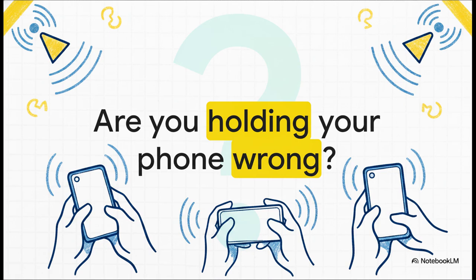Now, I know exactly what you're thinking. It's just a rectangle. I grab it. What's the big deal, right? But as we're about to see from some really incredible research, your everyday, totally natural smartphone grip might secretly be destroying your device's signal. Let's look at the actual data and figure out what is going on here.